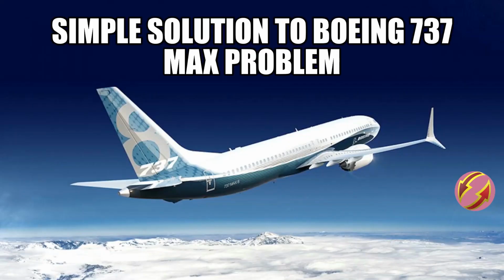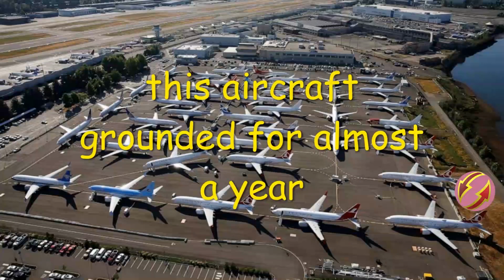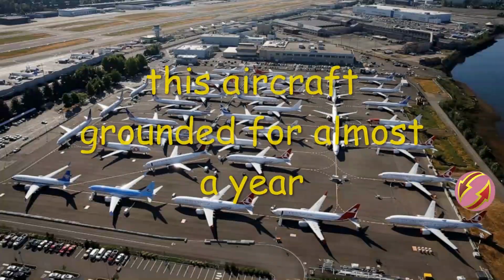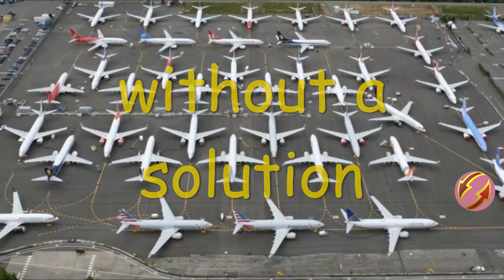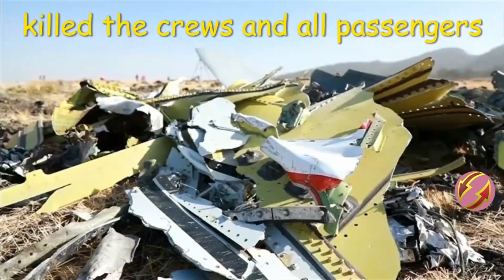Simple solution to Boeing 737 MAX problem. Until the publication of this video, this aircraft has been grounded for almost a year, without a solution. This plane suffered 2 fatal crashes, which killed the crews and all passengers.